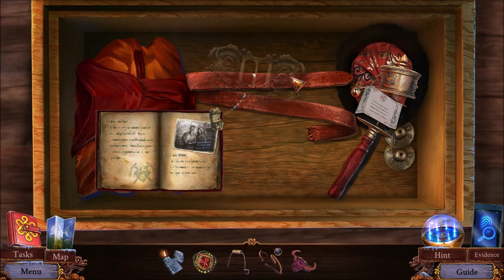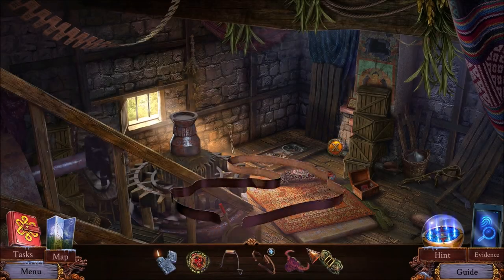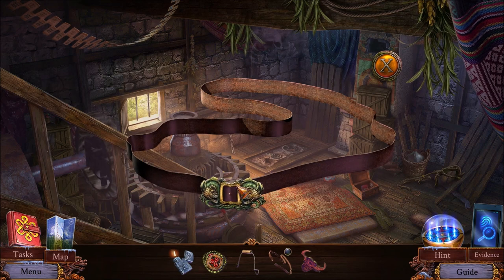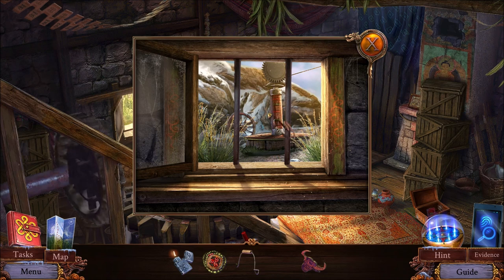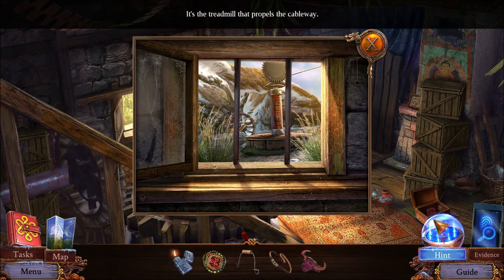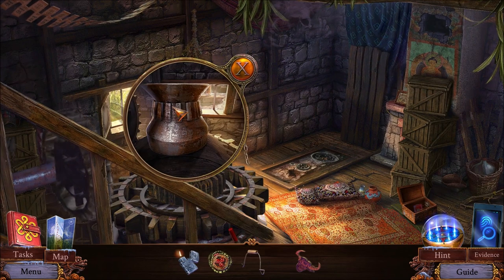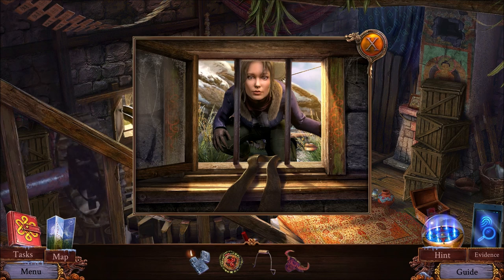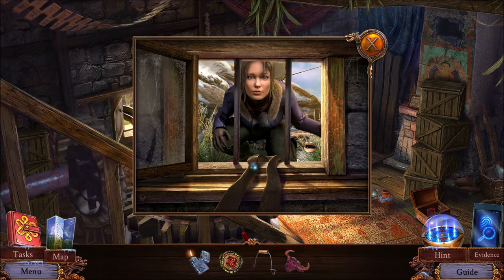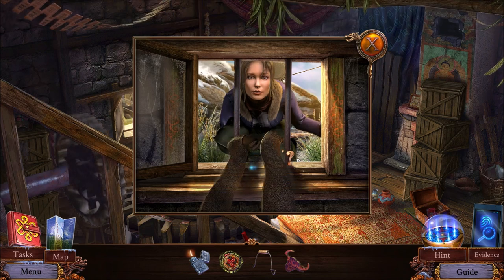So, that's a belt. Oh, it's gonna be for my belt. Yeah, belt buckle fixes the belt. Okay, so which one does this belt go on? Does it go on this? Looks like no, so perhaps it goes on this one. Ow! Jeez, pop out of nowhere and stare at me, why don't you? Pass me the belt through the window. I'll take it for you. I had no idea you were even there. Have the belt. Take it.